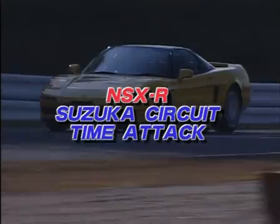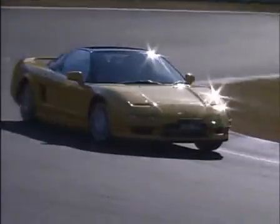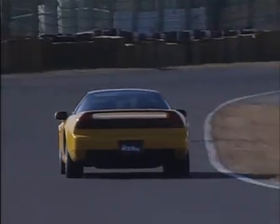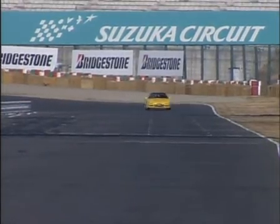Now let's see a time attack, uncut, using optional larger diameter tires at Suzuka circuit. The driver is Motoharu Kurosawa.